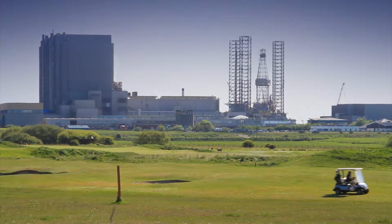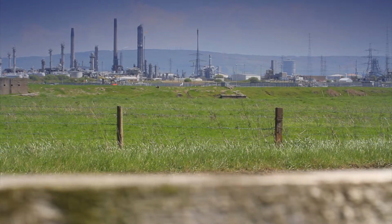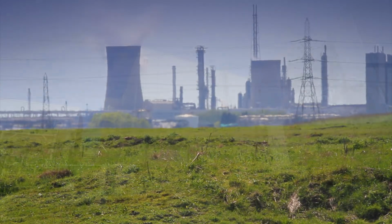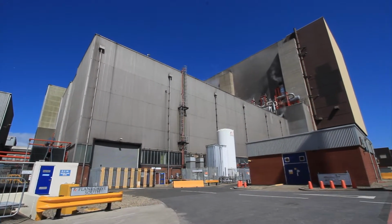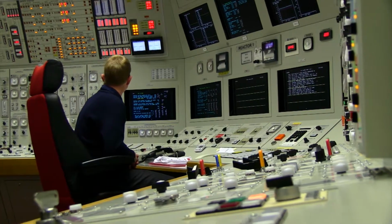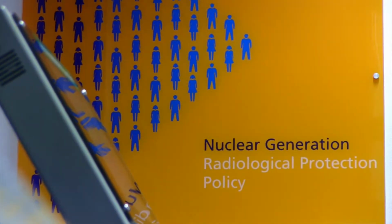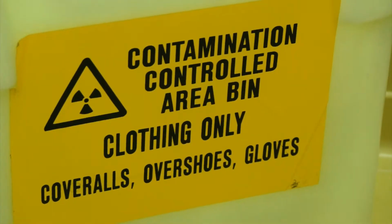Hartlepool Power Station is a busy industrial plant, like many others, with all the risks and hazards that go hand in hand with such places. However, what sets a nuclear power station apart from, say, a chemical or manufacturing plant is also its most unique characteristic: radioactivity. Radioactivity generally exists in two forms: radiation and contamination.